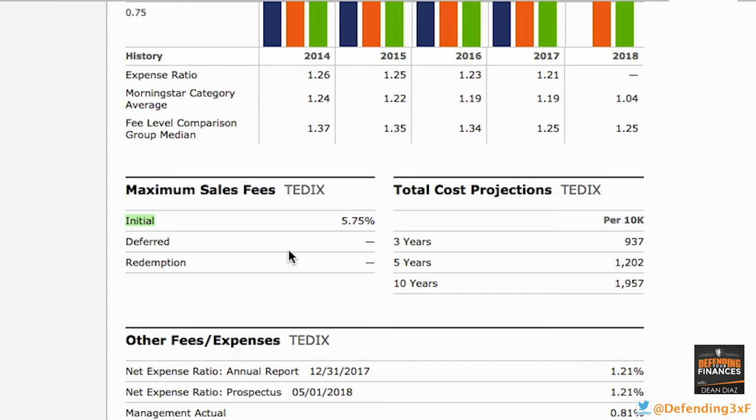This is not a one-time fee to open your account either. This is a one-time charge per dollar that you invest into this fund. So if you put in $10,000 in 1 year and then 6 months later you put in another $10,000, each deposit is going to be charged the 5.75%. So be aware of whether or not they charge an initial upfront sales charge, okay?